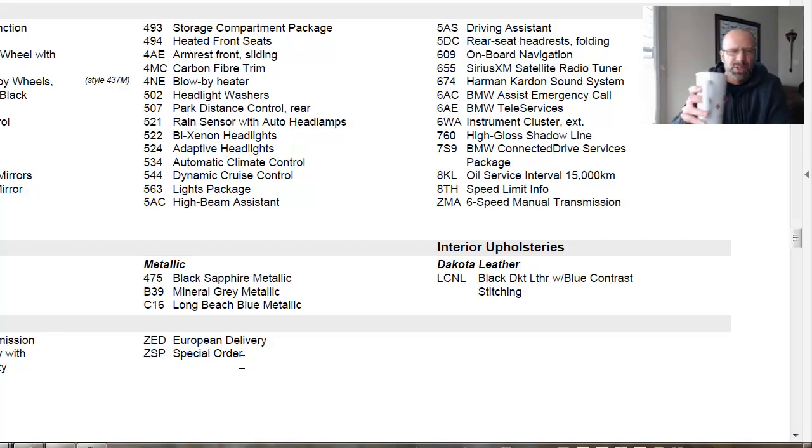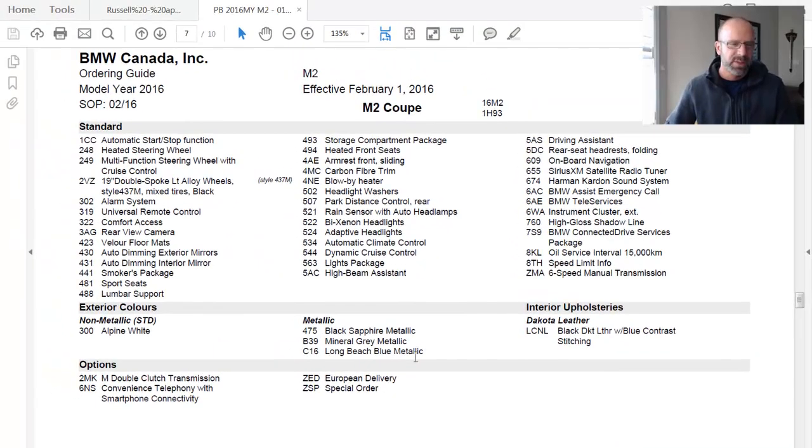You'll probably see a competition package trailing in a year or two behind, similar to what they just released on the M3, M4. So there you have it. I would love to hear your thoughts on the new M2 below. It's the Canadian prices at 61,000. You think that's reasonable? It's a little bit more than US, but when you factor in the exchange and the delivery, it's probably fairly reasonable for the kind of car you get. Looking forward to seeing the real car reviewers getting their hands on it and doing some laps and pushing it to see what the butt dyno says and what the feel of the car is, because that's really what M cars are all about.